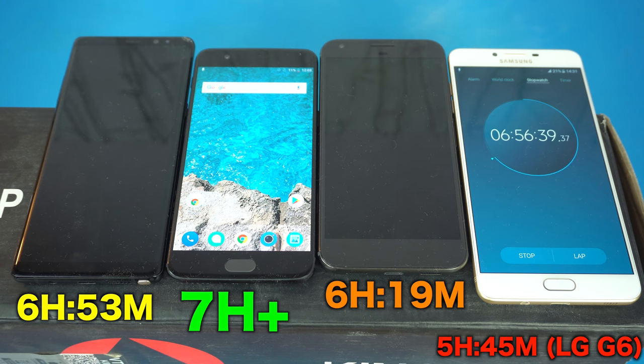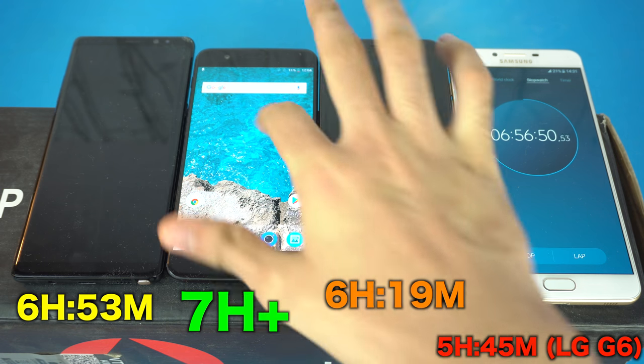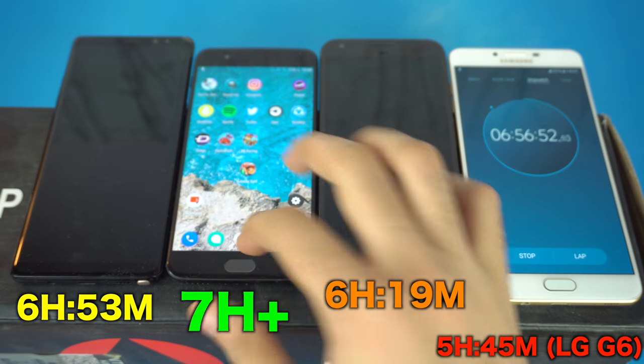So yeah, that was the whole battery drain test. OnePlus 5 winning, taking the battery drain championship from the Note 8. And I gotta say, this phone is absolutely improved with the software updates.